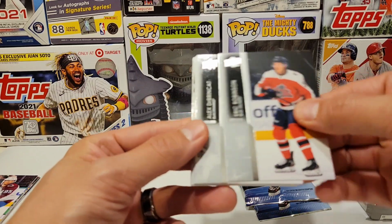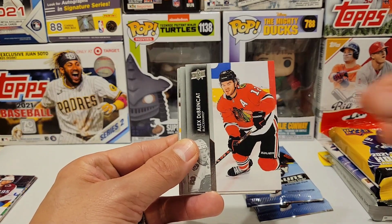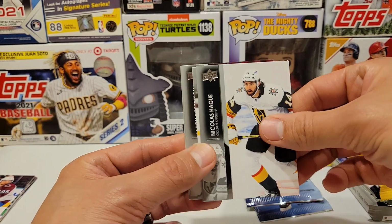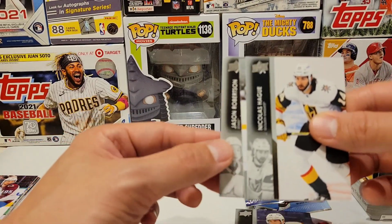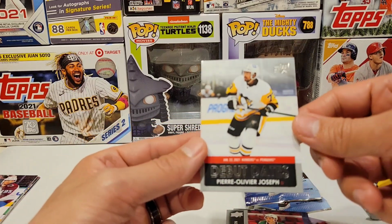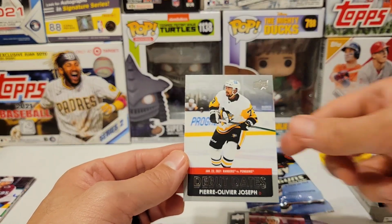We got Eric Robinson, Alex DeBrincat. Why are we not focusing? There we go. Craig Smith, Nick Schmaltz, Jason Zucker, Jason Robertson, and a debut date of Pierre-Olivier Joseph. How come? There we go, again.